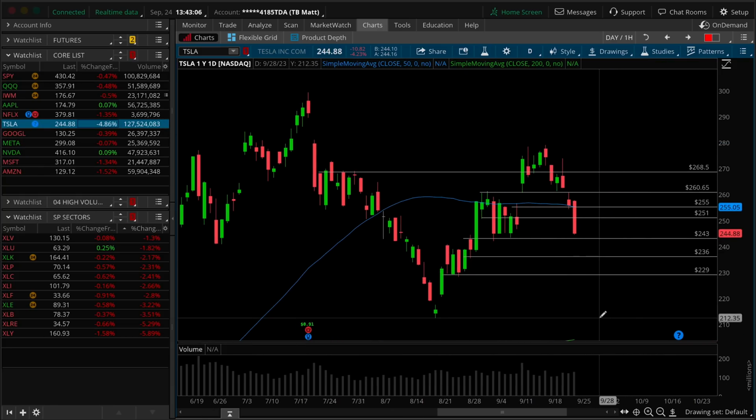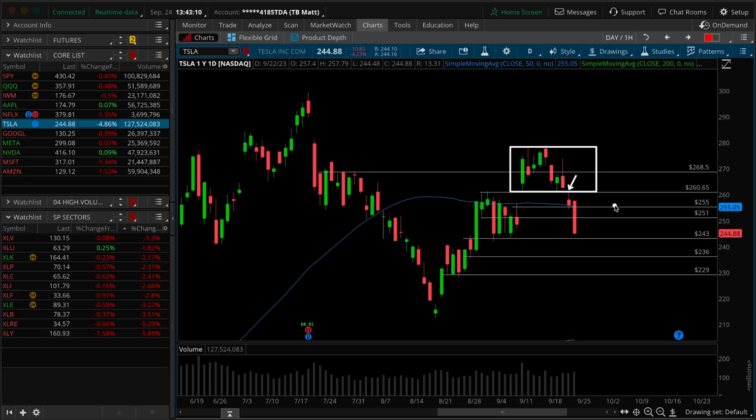Here's Tesla. Strong breakdown on the Friday session from this as an overhead supply. Gap fill reversal on the Thursday session. Failure to hold the 50 SMA and right through the target. I mean, the target was 251, to close at the bottom of this prior range. Very, very strong selling pressure over on Tesla.